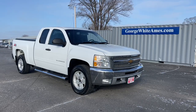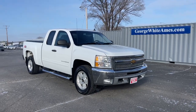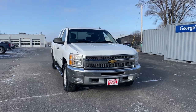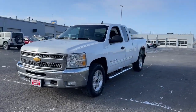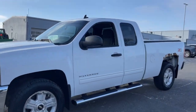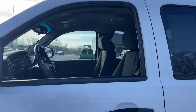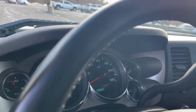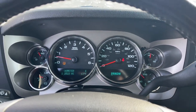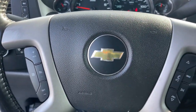You'll have love at first sight with the 2013 Chevrolet Silverado 1500. This vehicle is an outstanding buy with fewer than 200,000 miles on the odometer. The Silverado 1500 is the full-size pickup that blends a spacious, quiet cabin, technology that keeps you connected, smooth handling, and the toughness you need for all your projects.